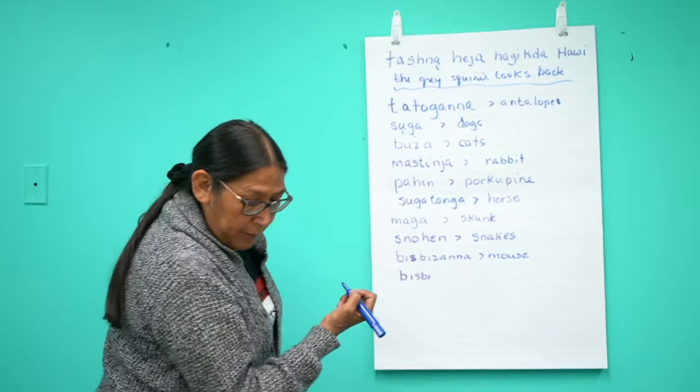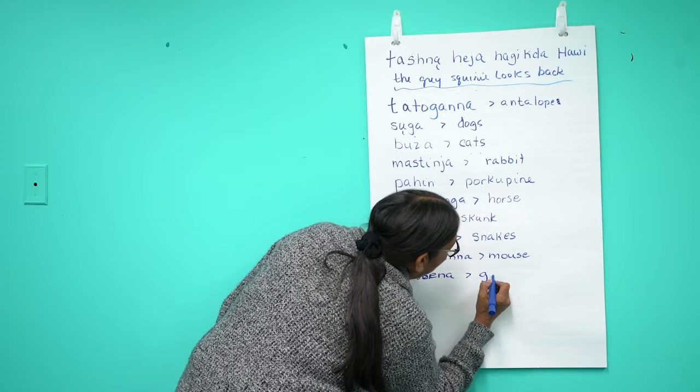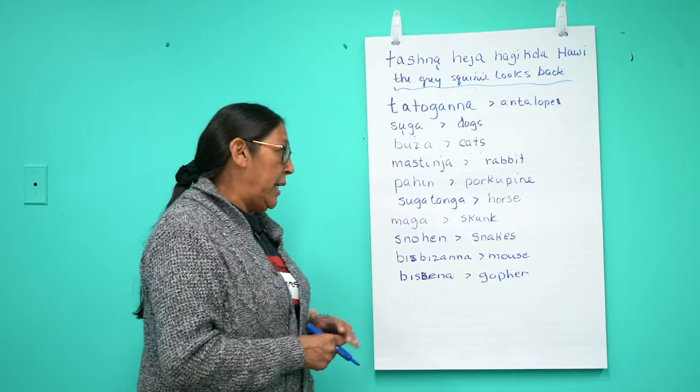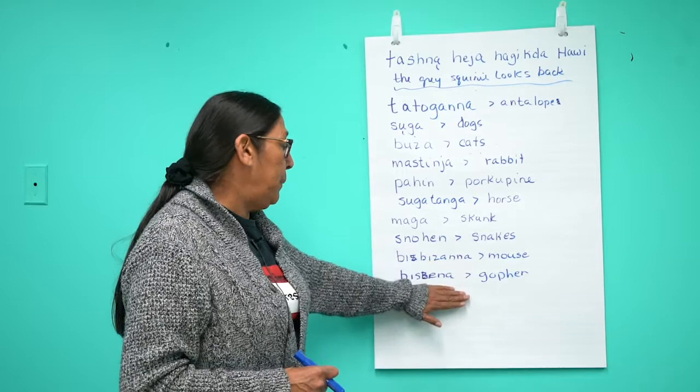Sorry. A pisina. That's a gopher. You'll notice they're pretty much the bispizans also. I think a bispizan atanga is a rat, if I'm not mistaken. I didn't do all of them though, but I'll give you a good idea of the bispizanan and the bizana. Bizana, that's the gopher.